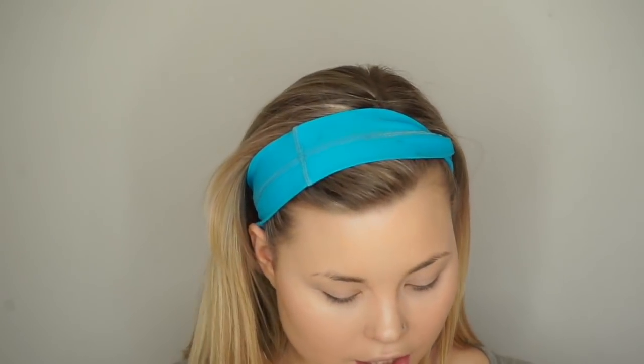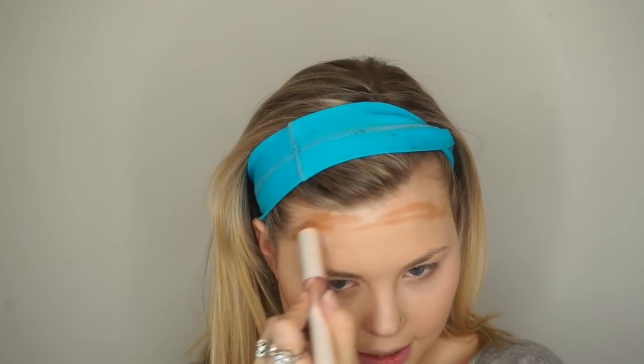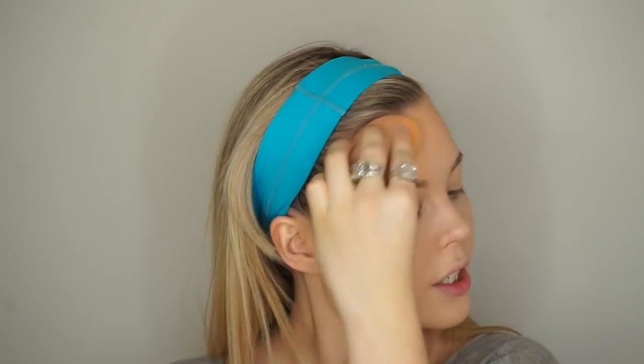So next I'm going to take the Insta Duo Contour Stick, and you guys know I do love these things too. I'm going to take the dark shade and give myself some cheekbones, and I think it blends super, super easy. Okay, so that's all I'm going to do with that, not a ton, and then I'll take my little brush and blend that out. Cheekbones!